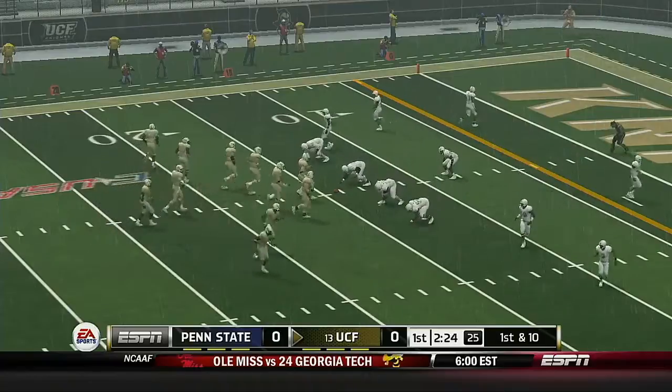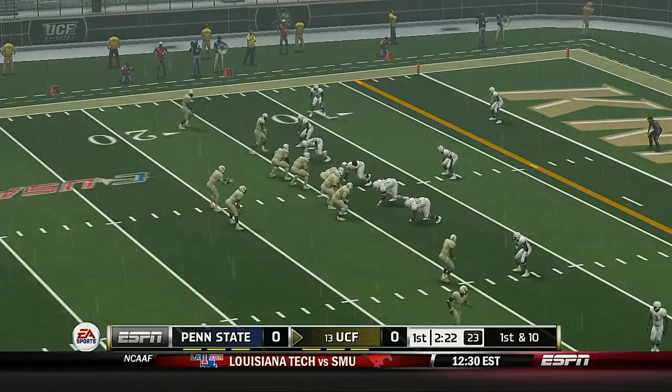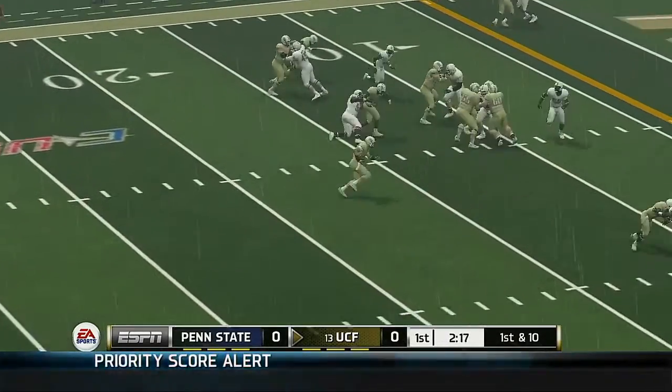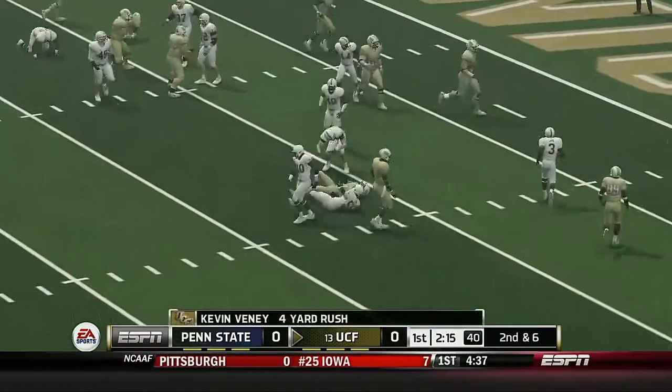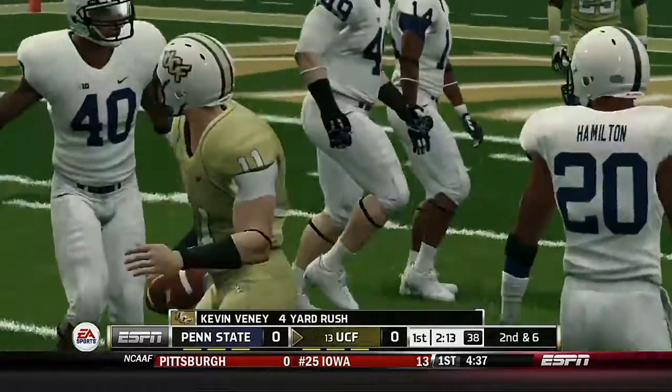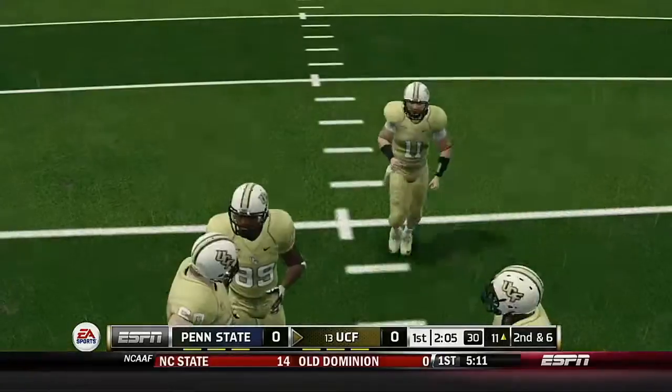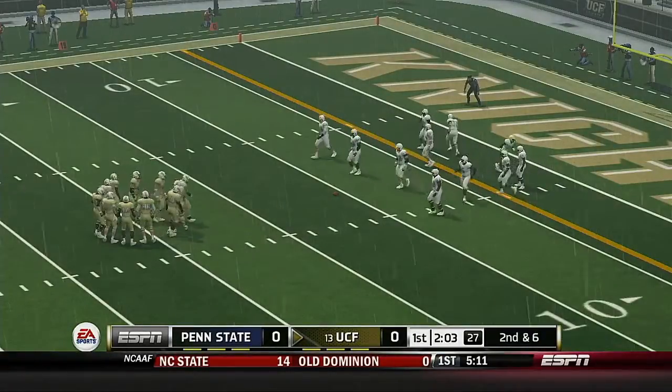First and 10, ball on the 14-yard line. Tackle at about the 11. That makes it second and 6. And this is the 8th play of the drive.